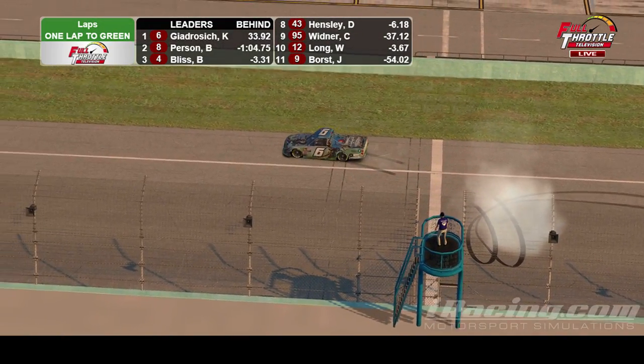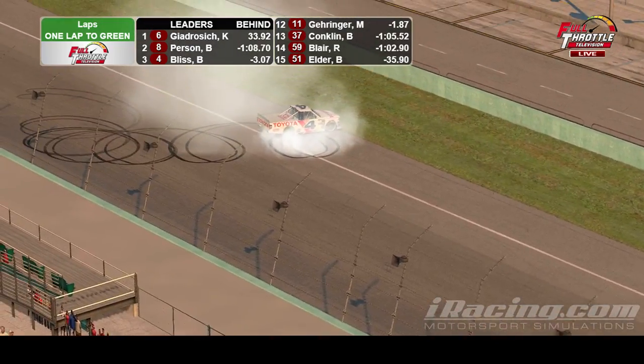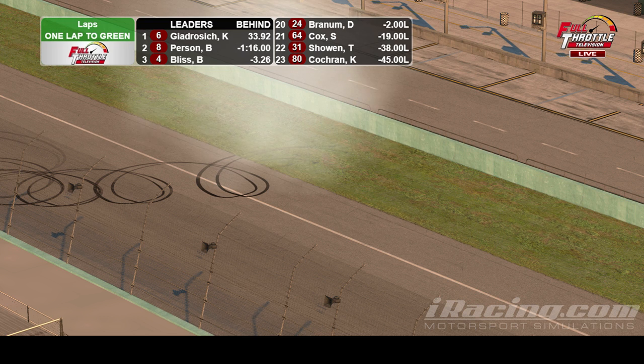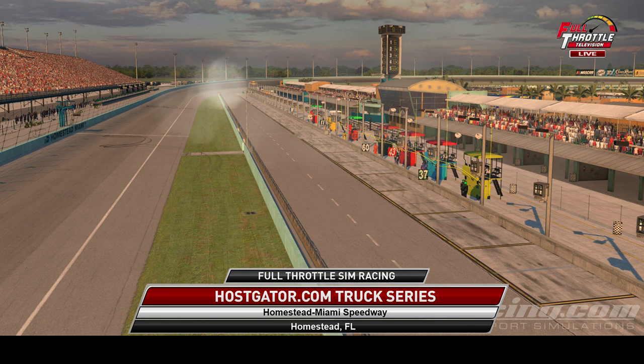All right. See the Brian Bliss down here celebrating his championship win. Very nice donuts by both. Tandem donuts. But I tell you what, we're going to take a break. When we come back, we're going to talk to the top 3 finishers and your champion of the FTSR Homestead-Miami Truck Series. We'll do all that, and we'll come right back after this.